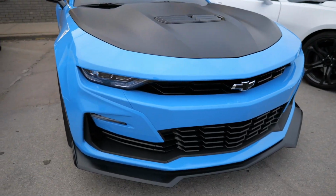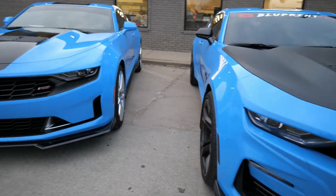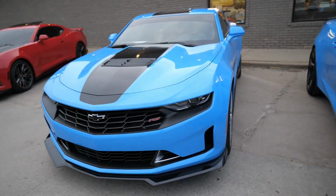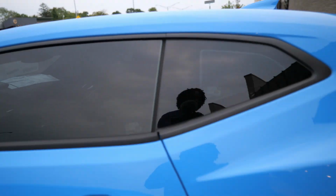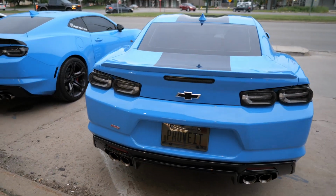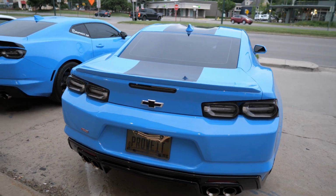But yeah, these are two 2022 LT1 RS packages that have the SS headlights. With the RS package, you can upgrade them pretty high too. So this one has things like the Bose dual mode exhaust. Got these custom wheels on here. And as you can see, it can be loaded up similarly to an SS with some 2SS features.